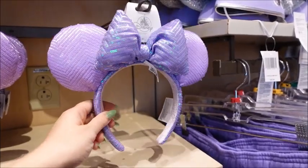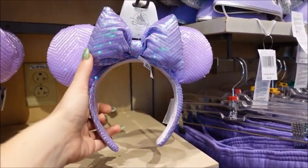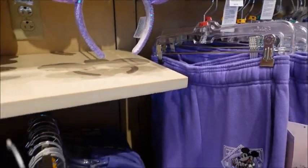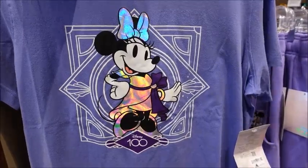Also wanted to show the purple ears because they are beautiful. And I really like the chevron on the bow. I don't remember this one, so I wanted to quickly show it just in case I haven't. That's 39.